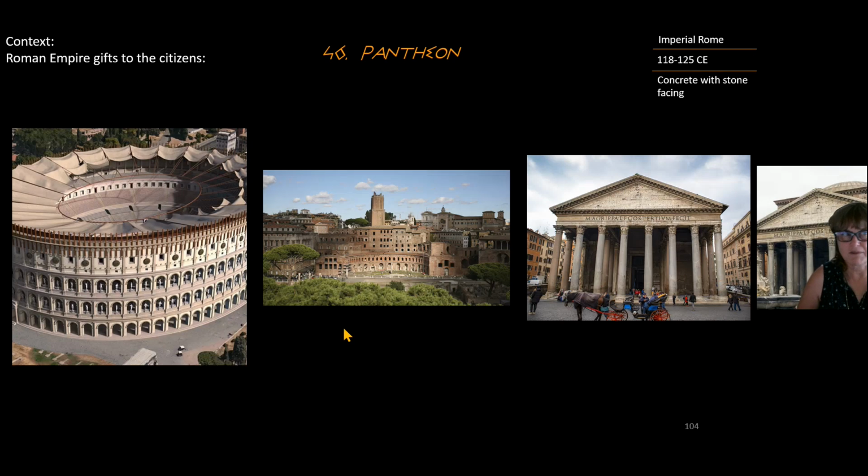The context for this piece is that this is one of the many gifts that Roman emperors gave to their citizens. Remember the Colosseum, Forums, Trajan, and now the Pantheon.